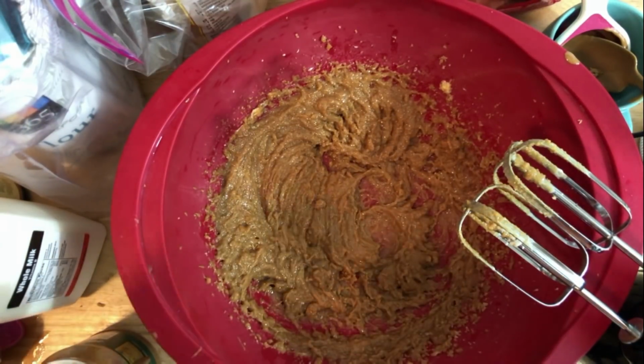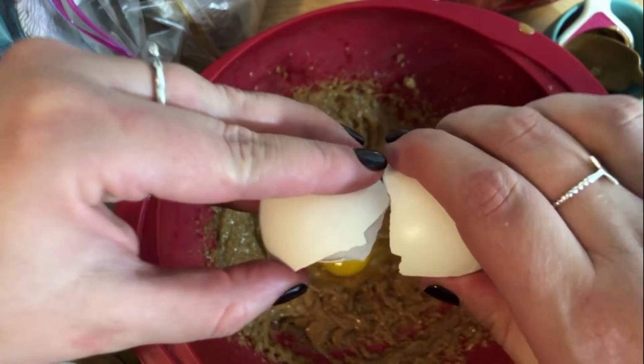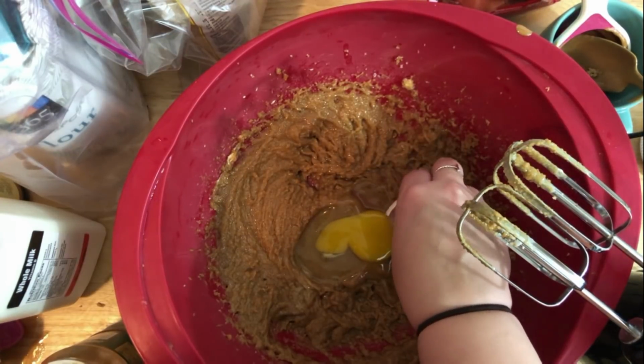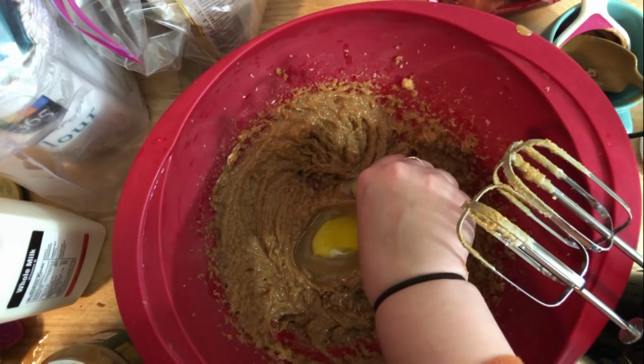Okay, now I'm supposed to add the egg, the milk, and the vanilla. So it calls for 1 egg. Oh, I am so bad, y'all, at getting the shell. But have you ever heard the trick to use the shell to get the shell? Of course, now the yolk is on top of it.